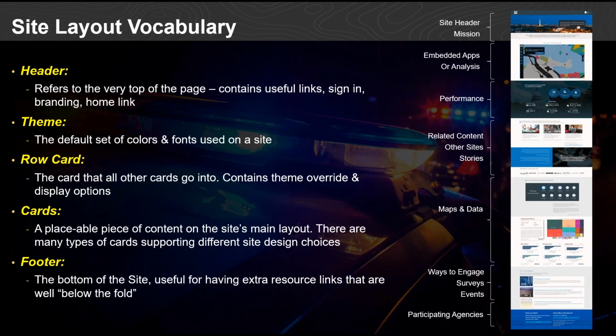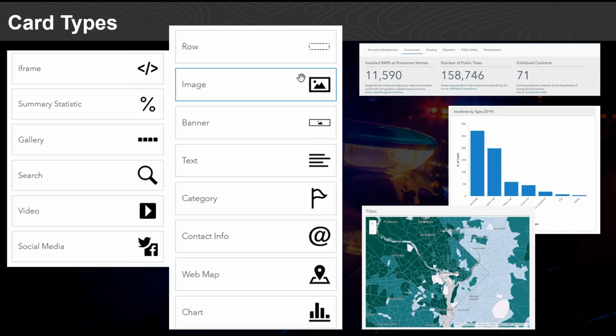And then at the bottom of any site, you're going to have a footer that's going to have additional resources or links that you're going to put on there for contact information or for people who need to be able to ask questions. So the key part of the sites are the ability to build cards. There's a variety of different cards that you can add into an ArcGIS Enterprise site.